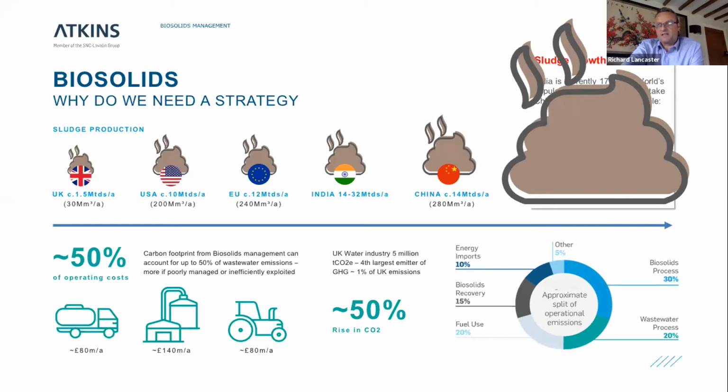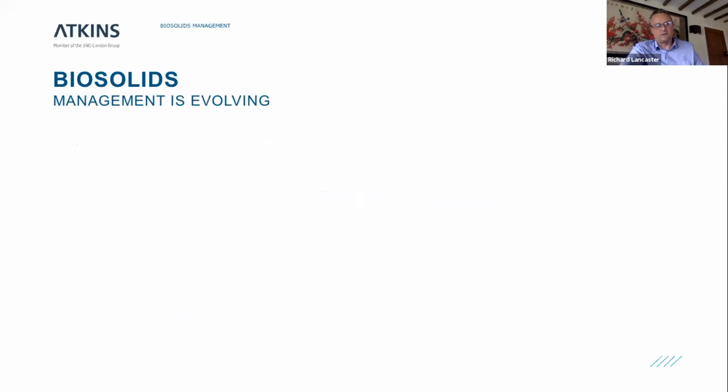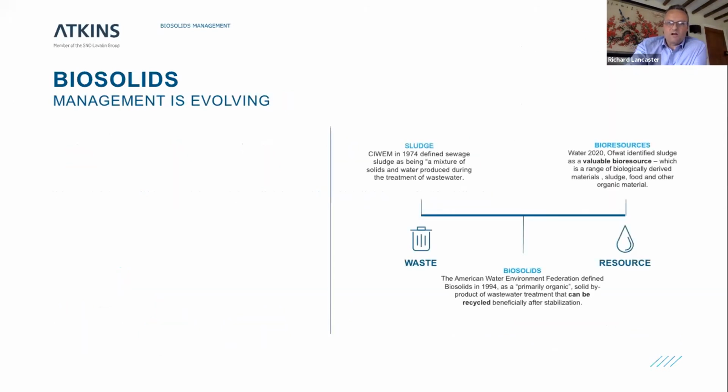And yet, when I started my career, as I said earlier, this was just an arrow that pointed out to sludge, and it wasn't given a great deal of focus. And I'm really glad to say that that's changed for these reasons alone. So what would be quite easy to say is, biosolids has evolved, and this just proves the point. 1974 isn't when I started my career, although not a million miles away. It was just a waste. It's this waste that needs to be got rid of.